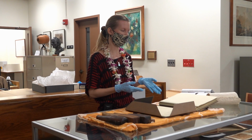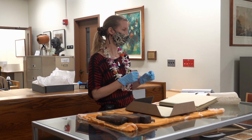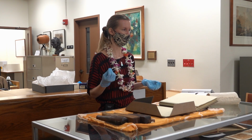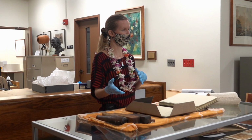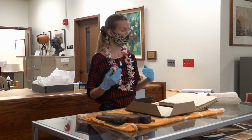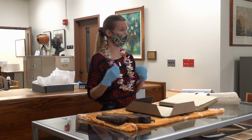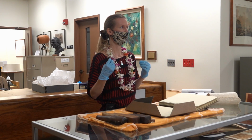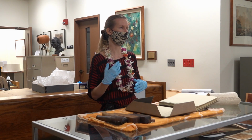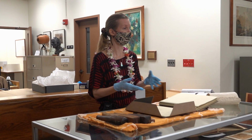There might be a few in here, but I think the vast majority of these kappa, at least the ones that are dyed, are not natural dyes, or they're a combination of natural dyes and synthetic dyes, suggesting that they would have been made post-Cook's arrival, possibly even post-missionary arrival. It's a little hard to say. But because a lot of these pieces were collected in 1820, the very first wave of missionaries, these kappa were probably already made prior to 1820. So I'm guessing somewhere between, realistically, 1780 and 1820 is probably when a lot of these kappa were made.